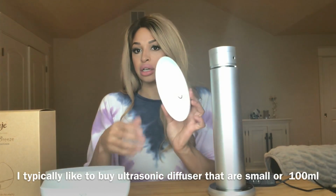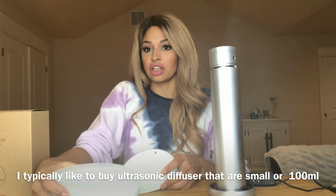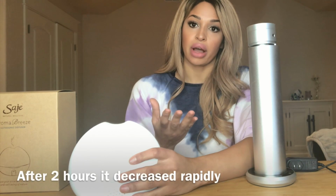Look how much air circulation is going on. You've got a low fill line, you have a lot of room in here for air circulation, and the water. So you put your drops in here and you start diffusing. What you notice with a typical water ultrasonic diffuser, like this one, is the smell or aroma is very strong for the first hour. And then after that it's insanely dissipated. This is the reason why.